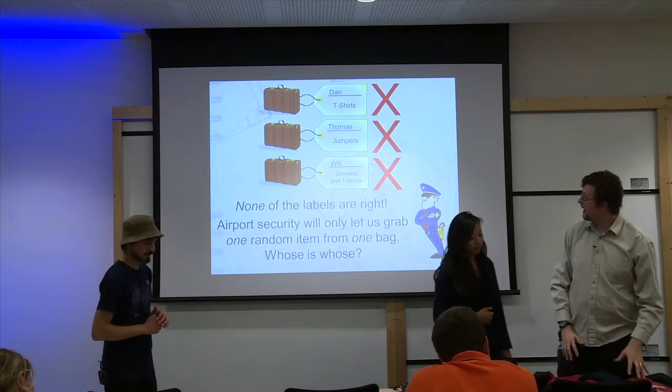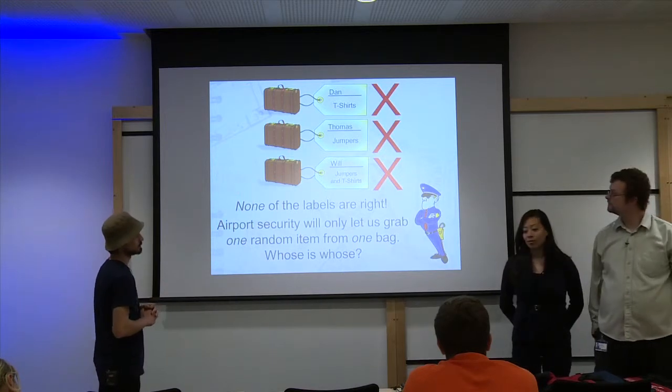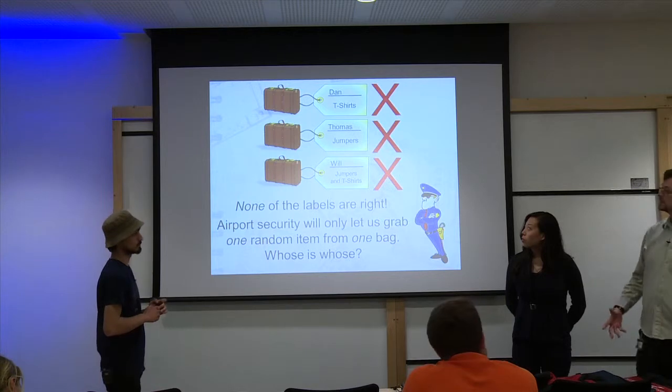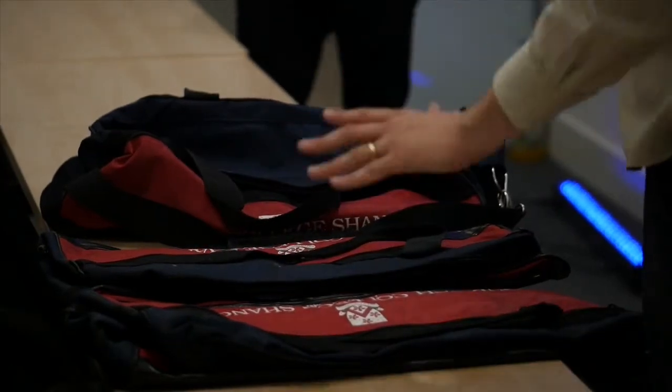So here are the 3 bags in order. So this is Dan's, Thomas's, and Will's bag. Okay, what are we going to do? We can choose one bag, and we have to put our hand in and pull something out. So it says Dan, it says Thomas, and it says Will, but we know they're wrong. Okay.